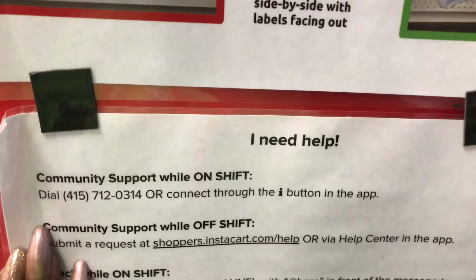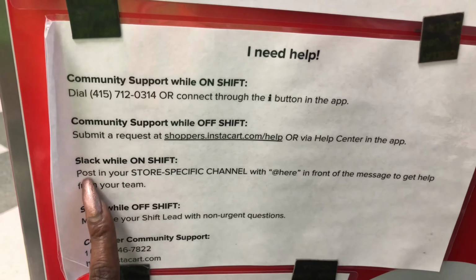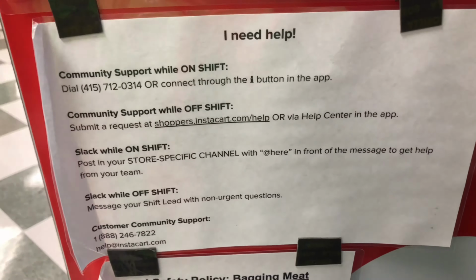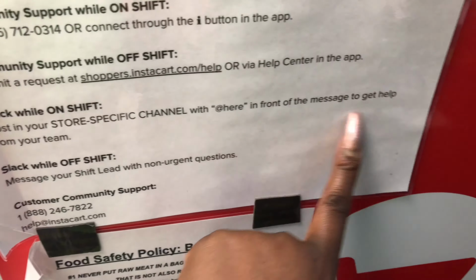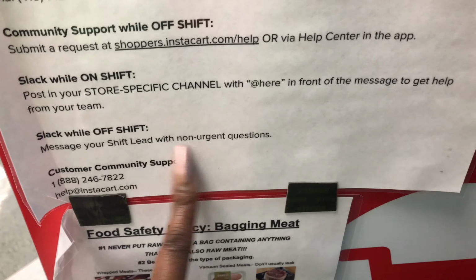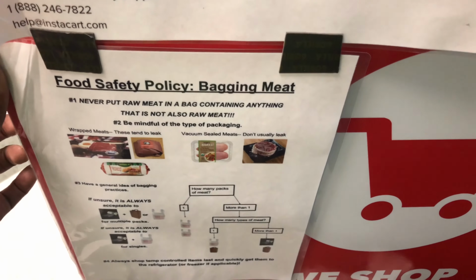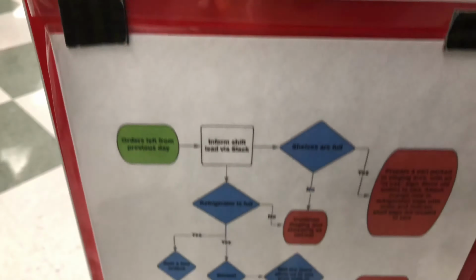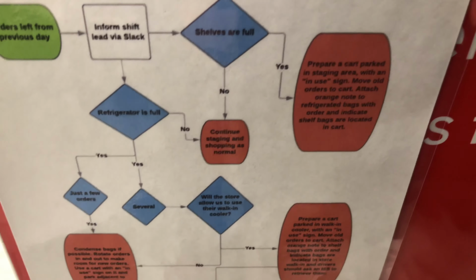If you're ever on shift, since you don't have management in the store with you, you can call community support. You can call support when you're off shift too. We use a communication app called Slack. It's how you communicate with everyone in your store. Your shift lead is also in there to contact. And then you can call customer support. It also has information about food and safety. And depending upon if your store or shift lead does this, a breakdown of what you need to do when you come in the next day.